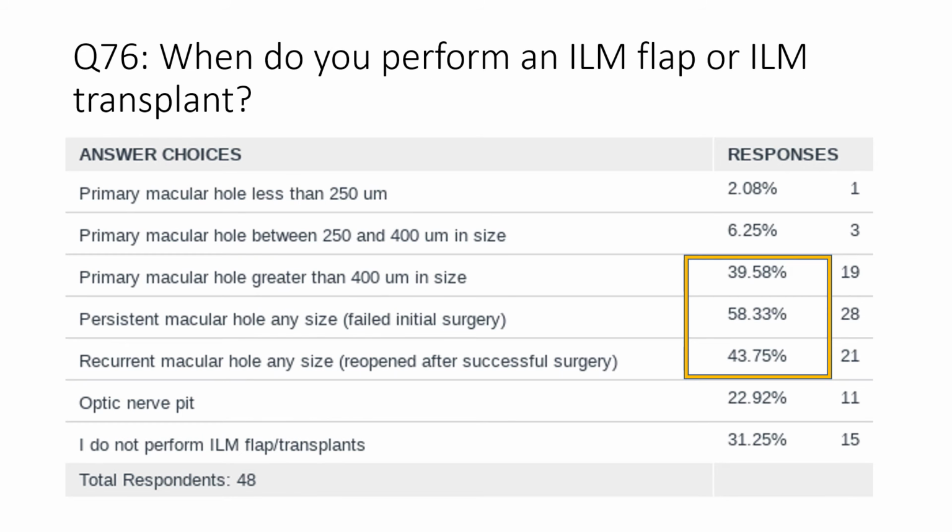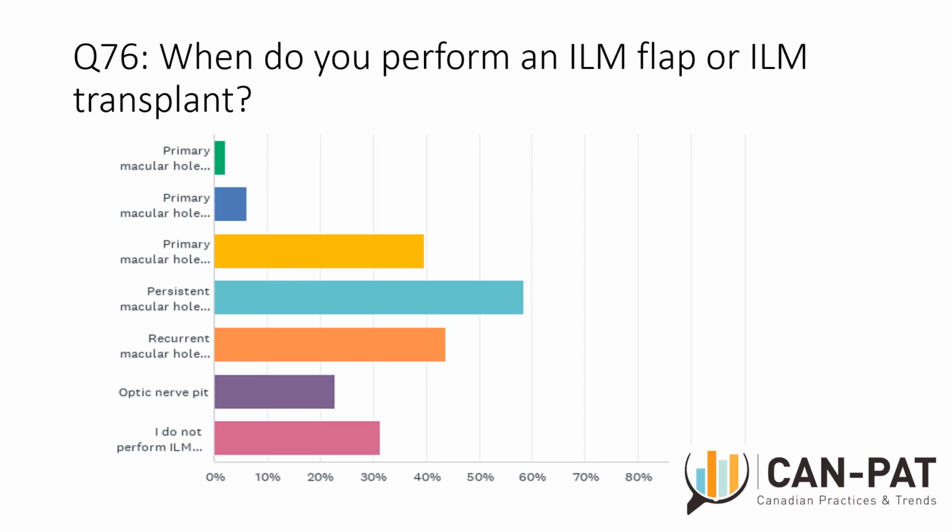In questions related to macular hole surgery, participants were asked, when do you perform an ILM flap or ILM transplant? These responses clustered around more complicated cases in larger macular holes, those that had failed surgery, and macular holes that had opened after successful surgery. 30% of respondents did not use ILM flap or ILM transplant as a surgical technique.